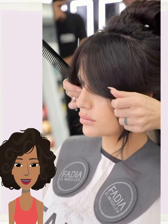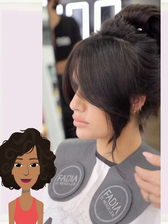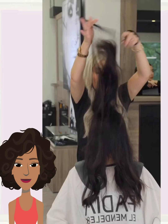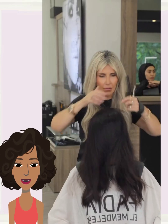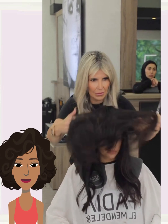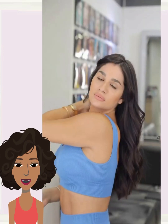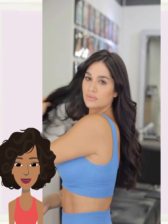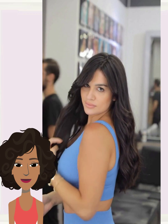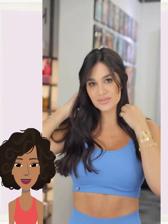The stylist does some curtain bangs here to frame out her face. Gorgeous. And this hairstyle also gives you a lot of volume. Beautifully done.